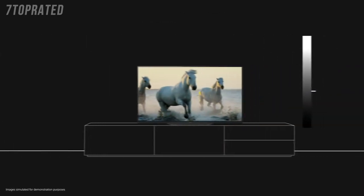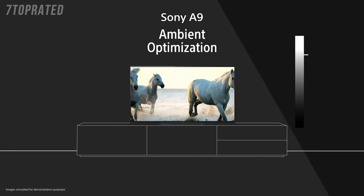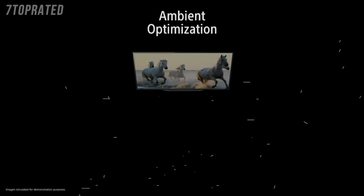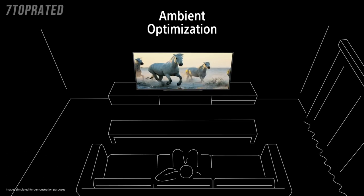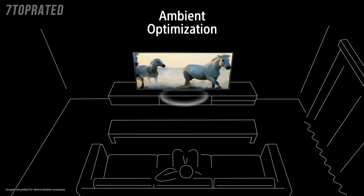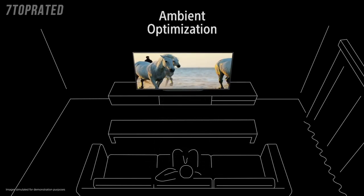On the A9, an embedded light sensor detects how bright your room is and optimizes the picture so you get the perfect view. Objects in the room that could disturb sound are detected too. Sound-absorbing curtains or a coffee table that would disturb the sound passage. The A9 detects these obstructions and reproduces optimized, enhanced sound to overcome them.